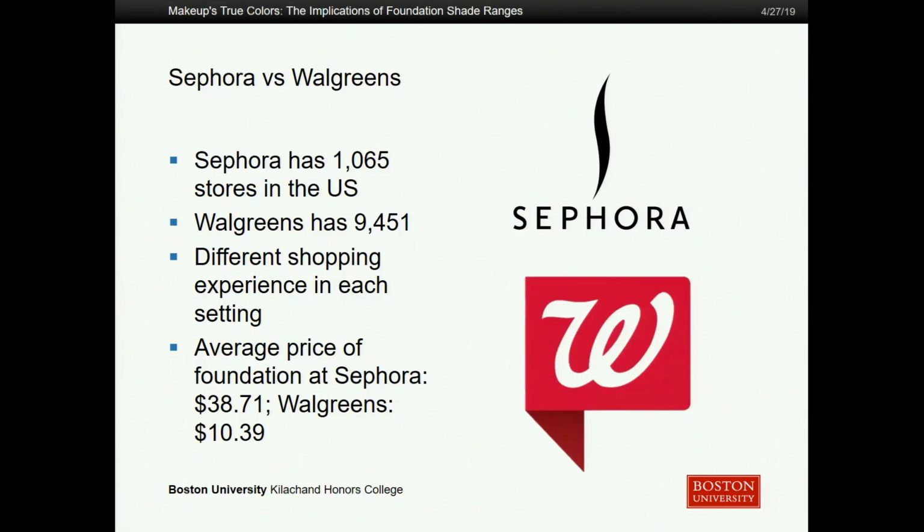Second of all, we're also looking at an access issue of price. Of the foundations I looked at, we have an average price of about $40 versus at Walgreens around $10. So there are various things that might prevent people from accessing the Sephora shopping experience, at which, if you're going into a Sephora, you have salespeople that are coming up to you who've been trained to help you find your color. Do they always do a good job? No, but that's part of their job description. Walgreens doesn't always have that. And even if you are at a Walgreens that has a beauty advisor, they're not going to have tester products for you to actually put the product on your skin and see.